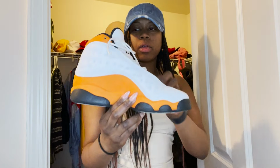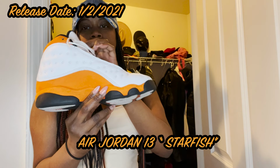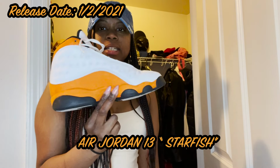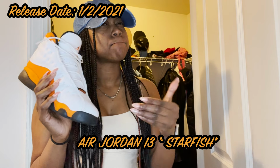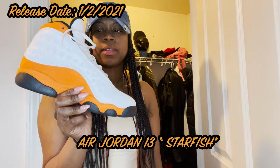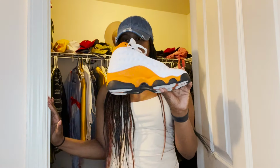So these are the Air Jordan 13 Starfish, and I picked these up from the Nike sneakers app. I forgot when they came out. I'll say February or March of this year. And I believe I wore these a total of 3 times.